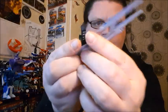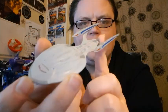So onto the ships. Don't say that very often, do I? Onto the ships. Right, we'll have a look at the Starfleet, the normal Starfleet colours one first. I'm going to look at the other. Look at this bad boy. It is absolutely stunning. I really do like it.